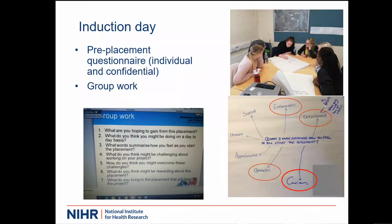There's some notes here from one of our very first groups about the three words they used to summarise how they felt at the start of the placement. We get some great feedback from this, actually. And I particularly always like this one because the curious part comes out, which is really nice because that's exactly what we want them to be. We want them to be curious about what the placement's going to involve and what they're going to find out.